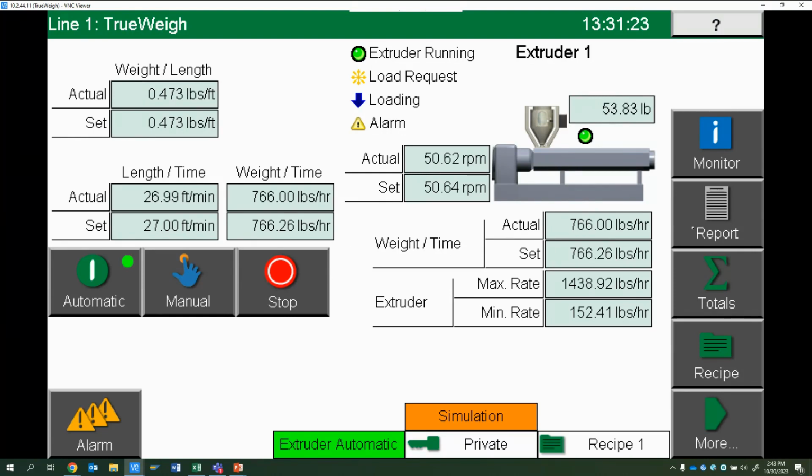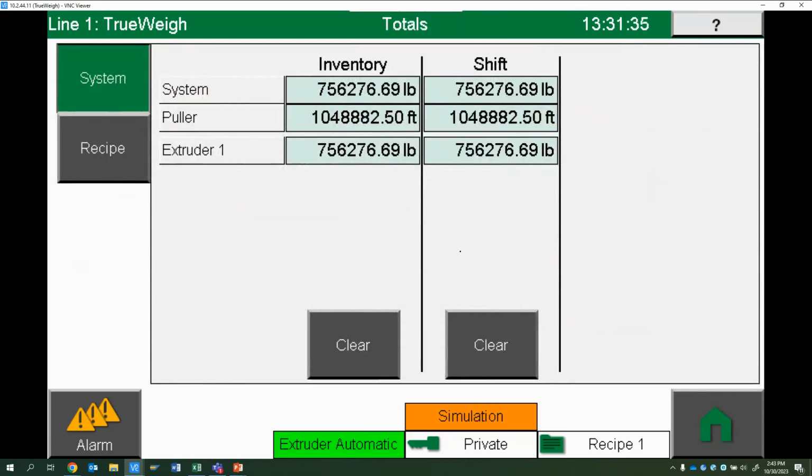Yes, there's this button I have here to the right called report. That is one particular way to get reports out of the system, and I'll show you those. Before I do that, I'm going to click on this totals button. The gravimetric system keeps track of how many pounds the system has produced, how many feet the puller has produced, and it keeps track of totals in two numbers. One we call inventory total, the other one we call shift totals.